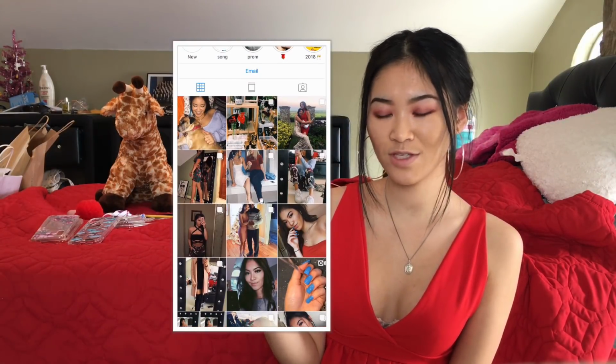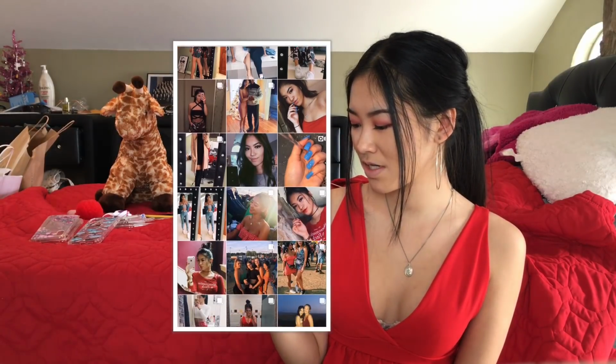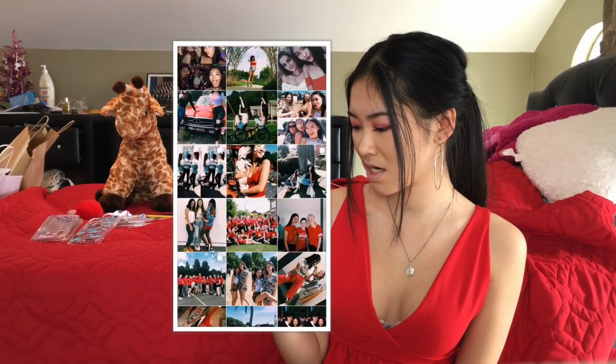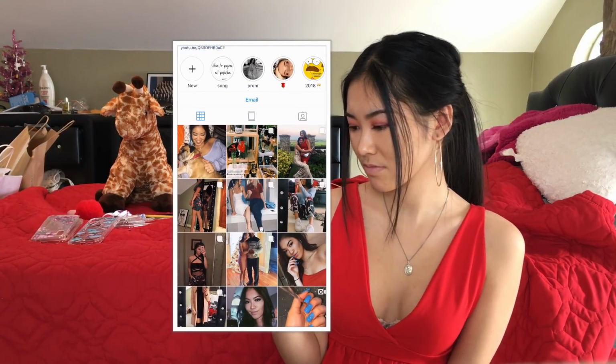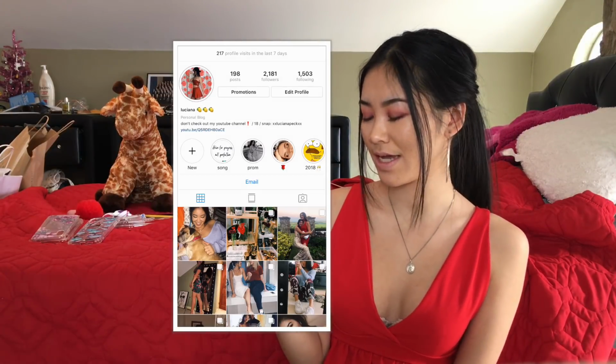Right now, I'm not liking my Instagram, to be fair, because it's not got a theme or anything to it. I used to have a theme, like down here it used to be blue and everything, but now it's just kind of random, so I feel like I need to try and be better at that.